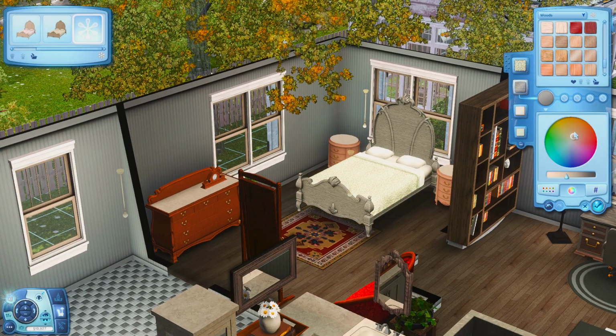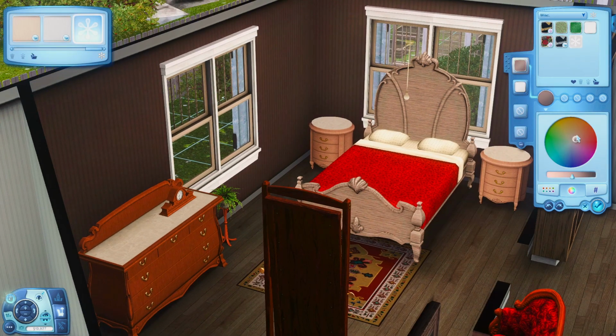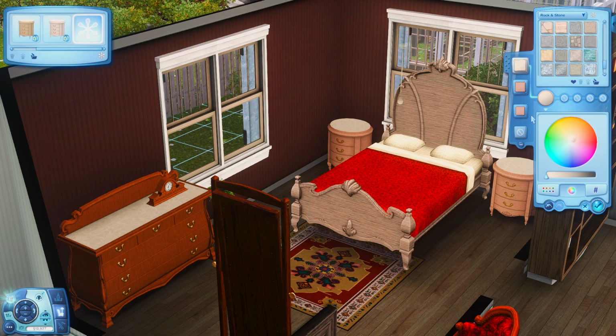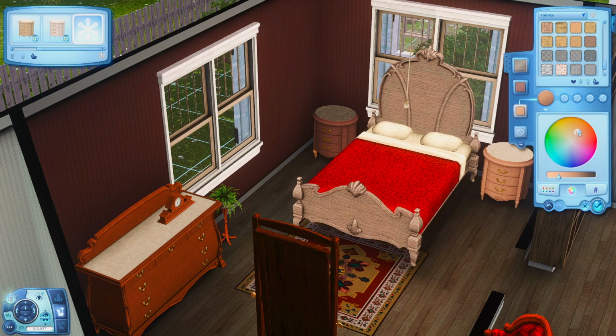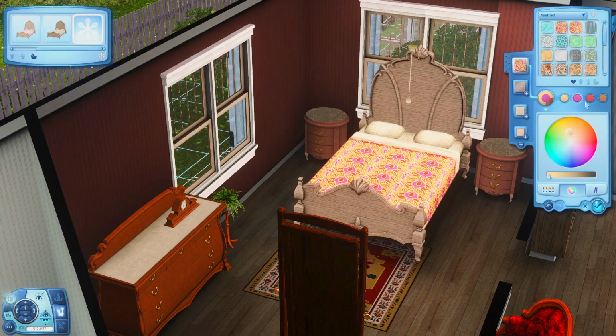I wanted to go for a red color scheme. It took me a while, but I actually settled for a really nice design for the bed sheet. It's not this, but you'll see it in a little bit. And then I was trying to recolor the nightstands and the dresser to make them a little bit darker. I wanted the theme in here to be a red or burgundy color. That's what I went with down here.